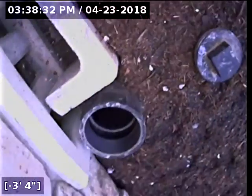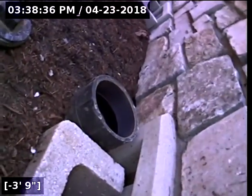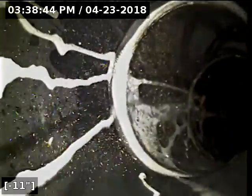Today we're at property address 4688 Upper Drive here in Lake Oswego. We're located at the front of the home. We have a 4-inch ABS cleanout just to the left of the walkway up to the door. We're going to insert the camera and check the overall condition and serviceability of the sanitary sewer line. We do have water running.